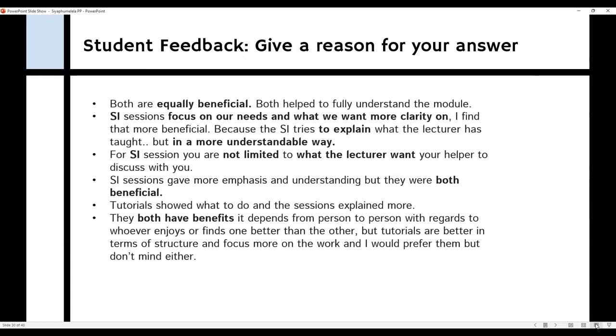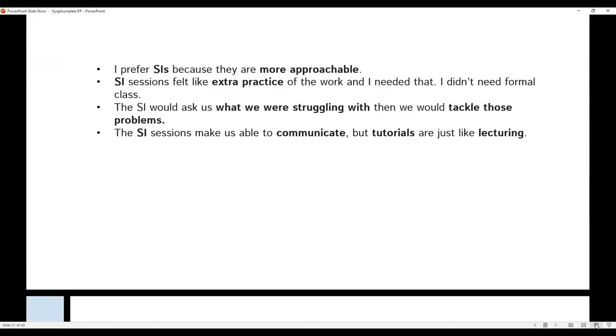Most of them, like I said, said it is equally beneficial, but those preferring SI said that it focused on the needs and what we wanted more clarity on. The SI tried to explain in a more understandable way. SI was not limited to what the lecturer wanted the helper or the tutor to discuss with them. And then again, both are beneficial, they both have benefits.